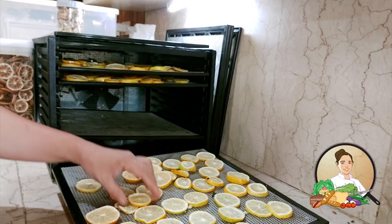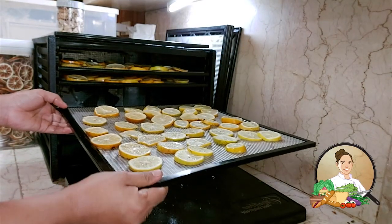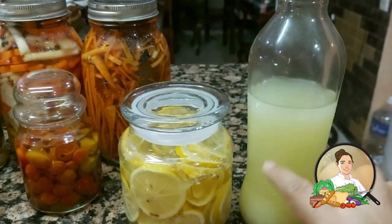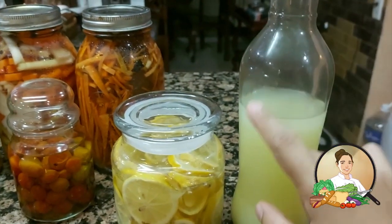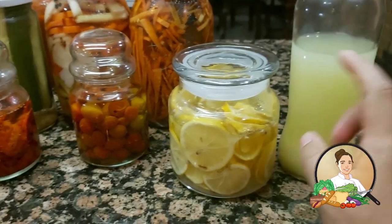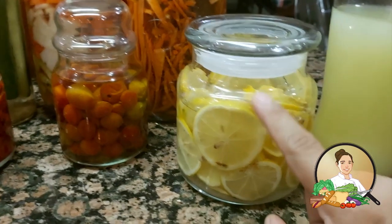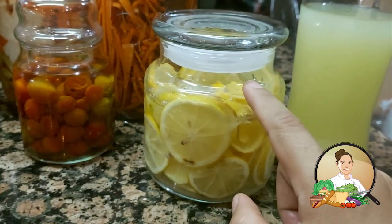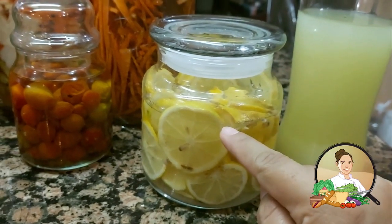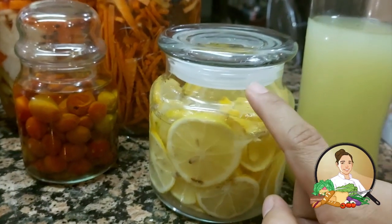Okay, so with the lemons, I dehydrated a lot of lemons. And then some I squeeze out and just put them in a bottle. This is actually my favorite. My first time to make it, and I will be making it over and over and over again in the future. This is candied lemon, but it's not the dry type of candied lemon.